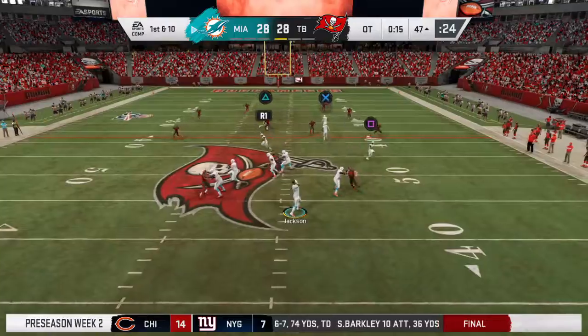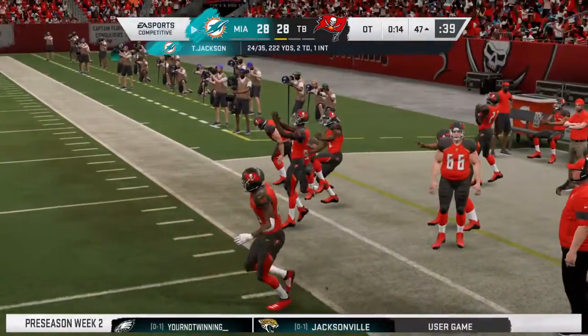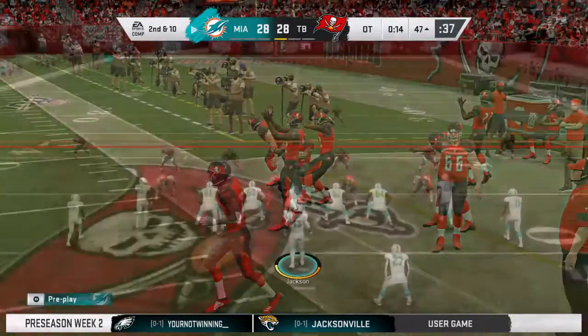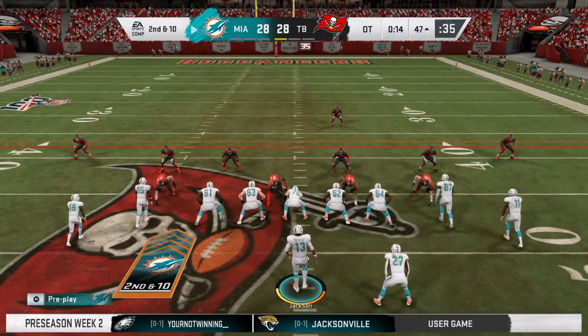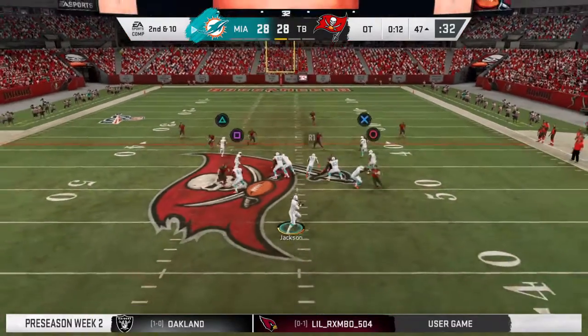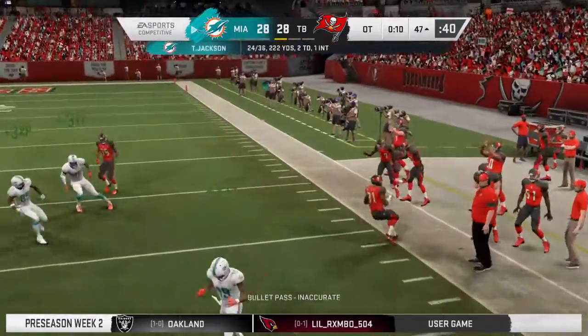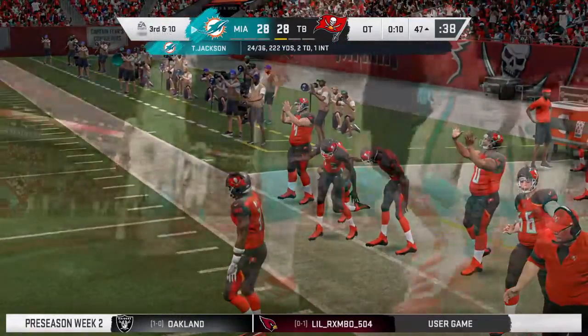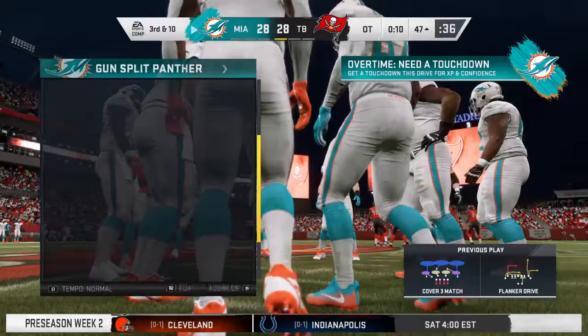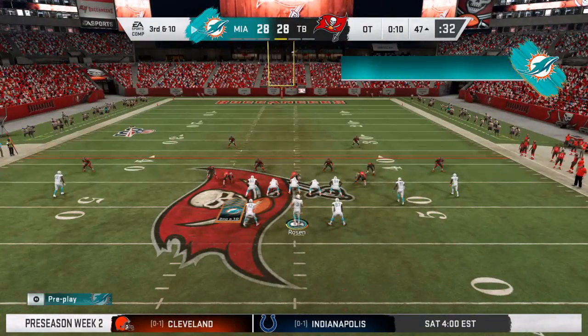And Jackson throwing once more. And he rifles one incomplete. So after the incompletion on first, now 2nd and 10. Now Jackson to throw again. And he slings one that's incomplete. They come up to the line now facing a 3rd and 10 after the incompletion.